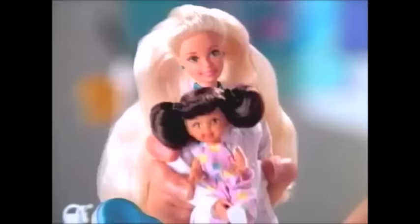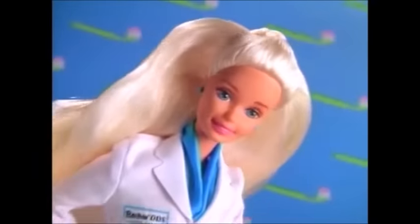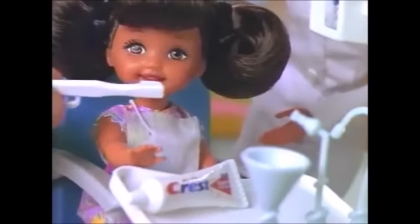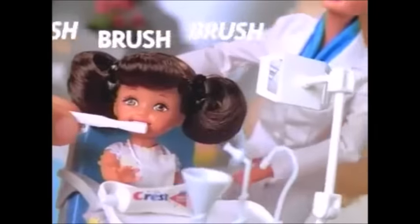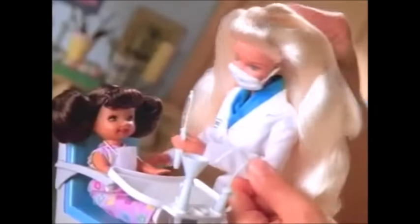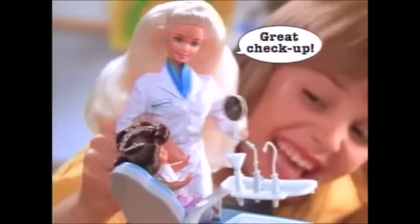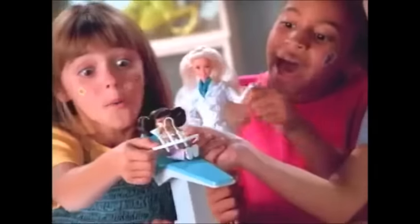Hi, little patient, I'll take care of you. I'm Dentist Barbie, I'll tell you what we'll do. Let's brush. There's some toothpaste. What is this? Cool. Such a good patient, now let's rinse. All done, my little one. Great checkup. Here's your prize. Stickers. It's always fun when you visit me.